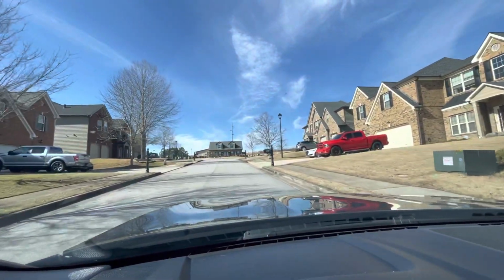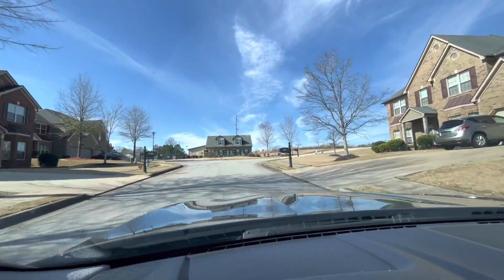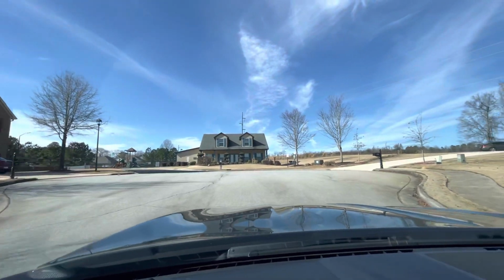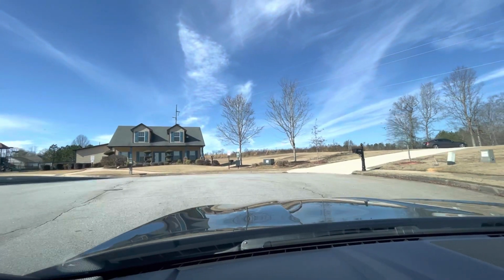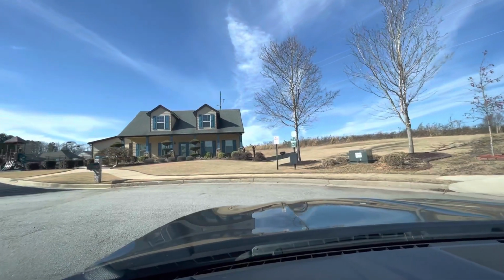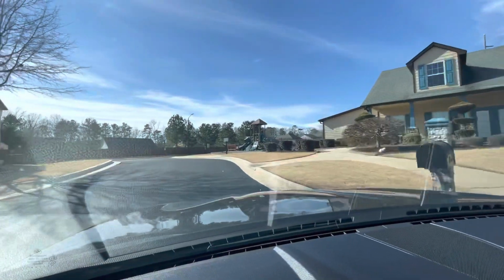And when I left off in the last video, I wasn't sure if there were amenities, but it looks like there are. As you can see, there is a little playground here. There is a pool behind this clubhouse, which is really cute, and some tennis courts. I'll see if I can drive through here just so you can kind of see.